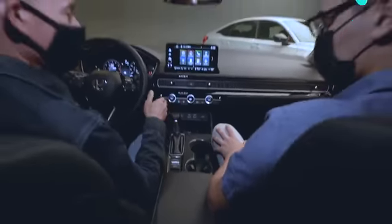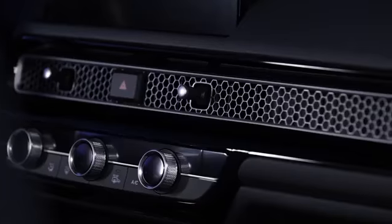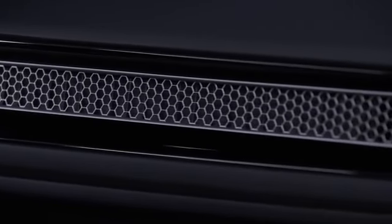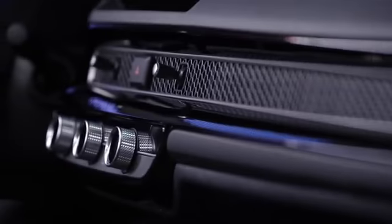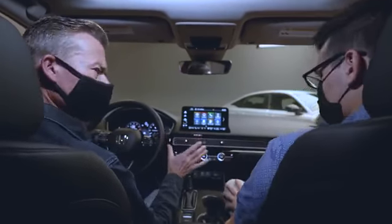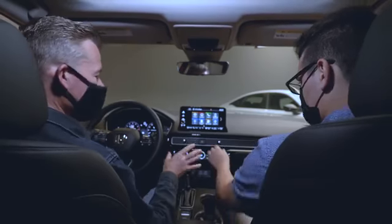So now we're inside, you see that clean, clear and thin design really shows up on the inside as well. Obviously the first thing that draws people's eye is this beautiful honeycomb pattern that not only looks premium and beautiful, but also it's functional in that it hides the air vents. And so you still have full functionality of the air vents, but you don't see them. So it gives that nice clean look to it, that simple look. It's something surprising and unique for the Civic.